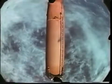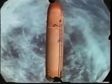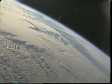And then it takes us another 6.5 minutes once we get rid of the solids to go ahead and burn the remainder of fuel in the external tank. We want to get to orbital velocity, which is 5 miles a second, or 17,500 miles an hour. And once we jettison the external tank, which goes into either the Pacific or the Indian Ocean, we're ready to get to work.